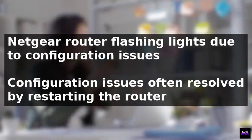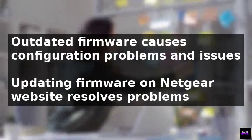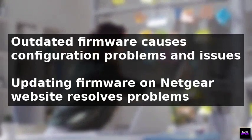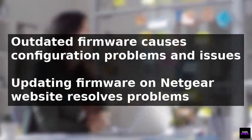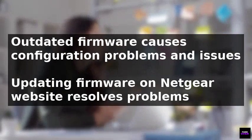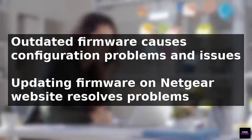To resolve configuration issues, restarting the router is often the solution. This can be done by turning off the router, unplugging it from the power source, waiting a few minutes, and then plugging it back in, allowing the device to clear any technical issues.